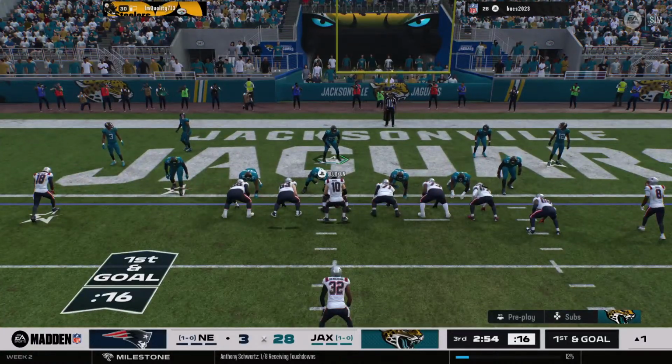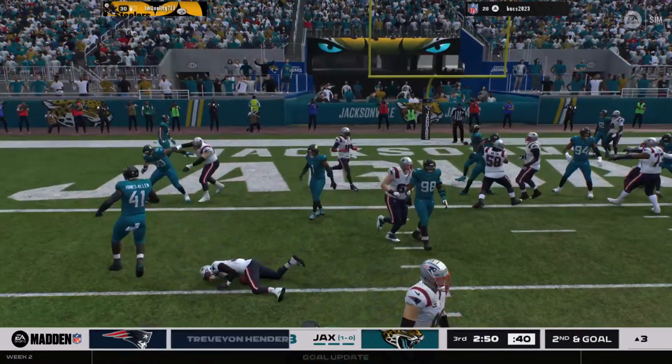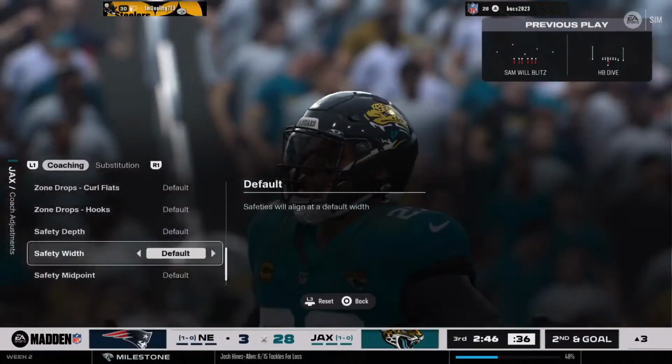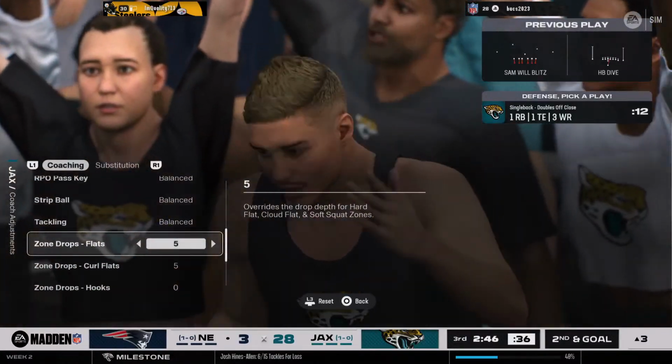It's first and goal. Henderson is not going to get in. In fact, he'll lose a couple of yards back to the 3. It's a loss of 2 there, bringing up second down.